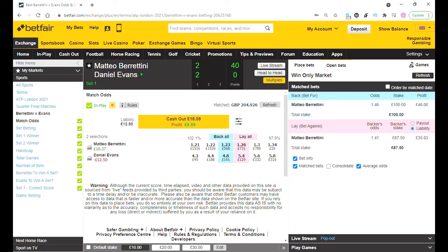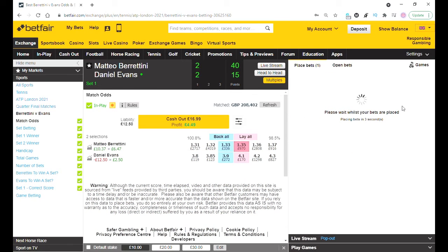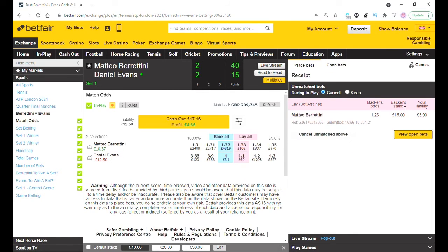Now Berrettini's gone, as I said, 3 points up. We just got 1.26 there. Let's see if we can get that again. We'll do 15. So here in this last trade that I've tried to set up at 1.26, which hasn't been matched yet, what I've done is I've put a little bit more than, I'm trying to take out my liability but also drag over some of the profit that's on Berrettini onto Evans. By doing that, not only do you remove the remaining liability of £12.50, as you can see on the screen, that's just been matched, but you also put yourself in a position where regardless of the outcome, you make a profit.